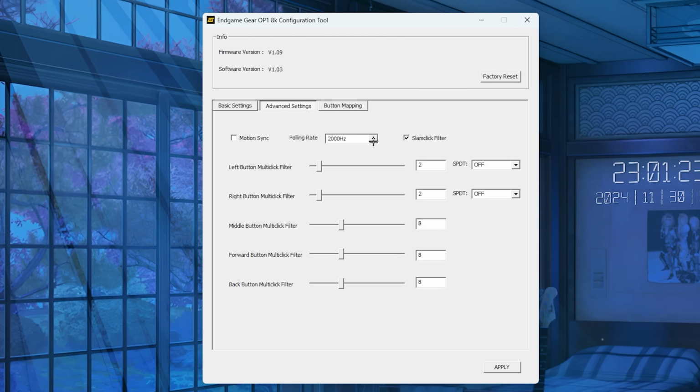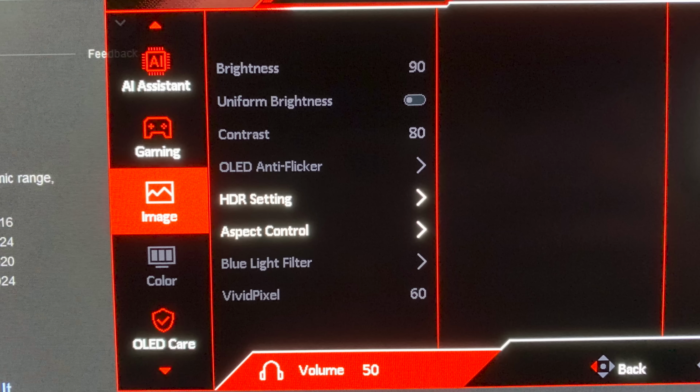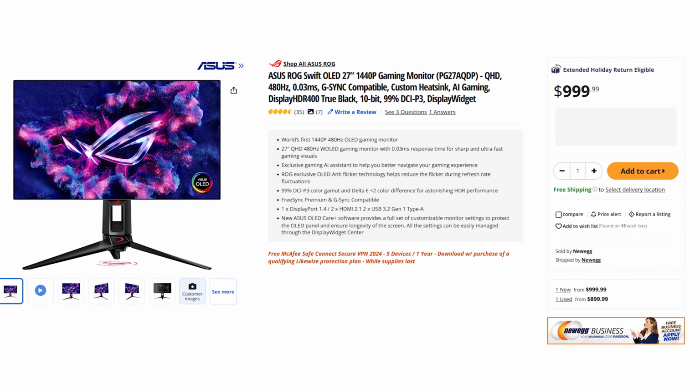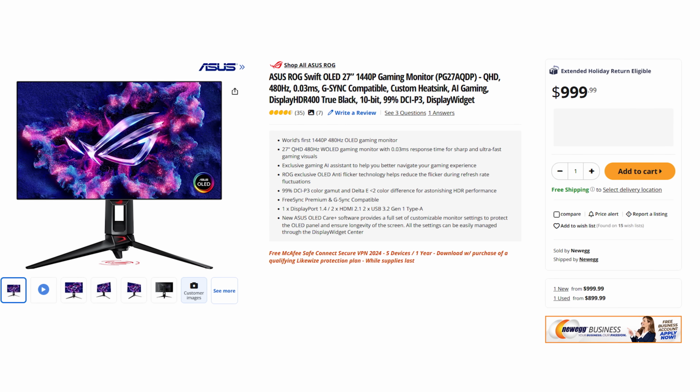I get that pushing boundaries in tech will always come with issues, but I feel the level of troubleshooting and fine-tuning I've had to go through to get an $1,000 monitor to perform smoothly with no bugs is frankly absurd.